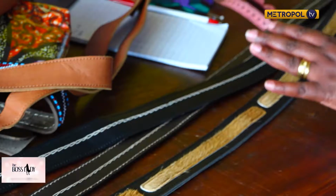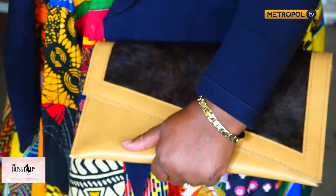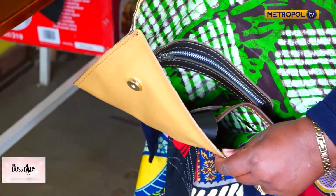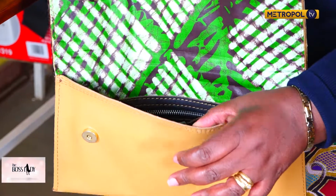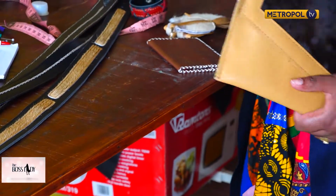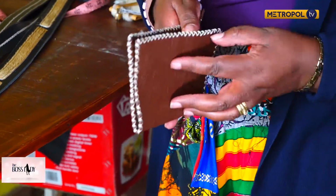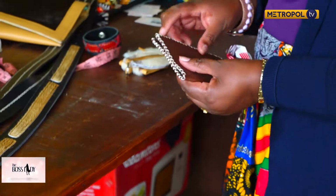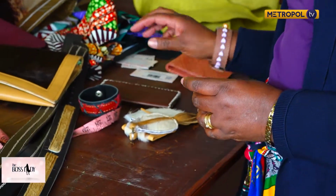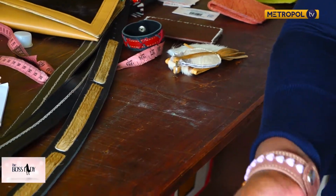Then these clutch bags. Our evenings can also look good. See, and it's really good inside. You put some unique kitenges there. Very nice. You can use it anywhere. So we have different wallets, ladies' wallets, driving license holders, or maybe even a passport holder. And you see, this is hand stitched also. So we use that a lot. And as I say, you've got to look good. Once in a while, you put something different and unique.